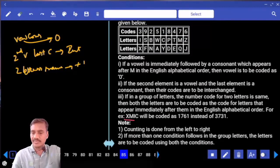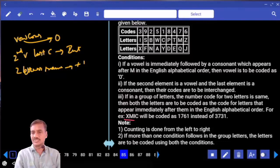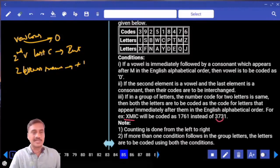Now XMIC. In a group, the number code for two letters is same. Now, is the code same for X and I? Here, which code is same? The X code is 1761. And what is X here? X is 3, and will be coded as 1761 instead of 3731. Here we got 3 and 3, X and I.